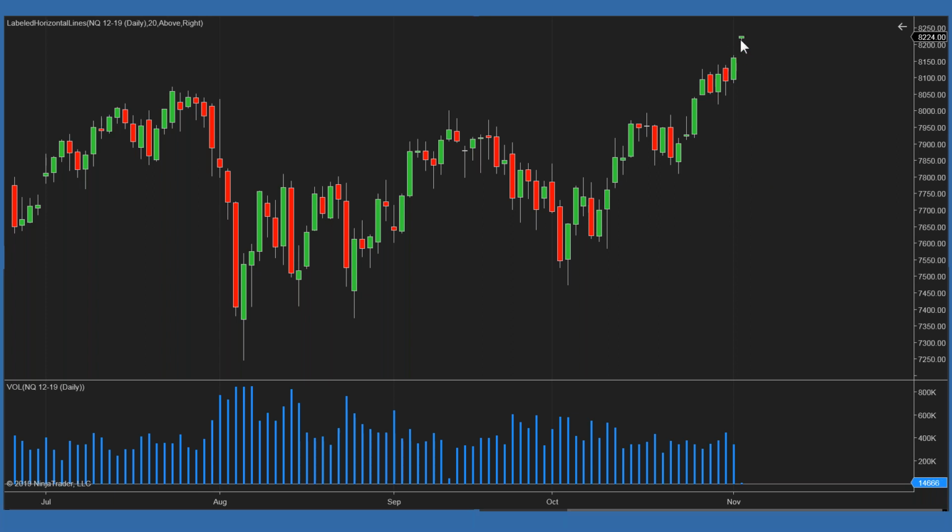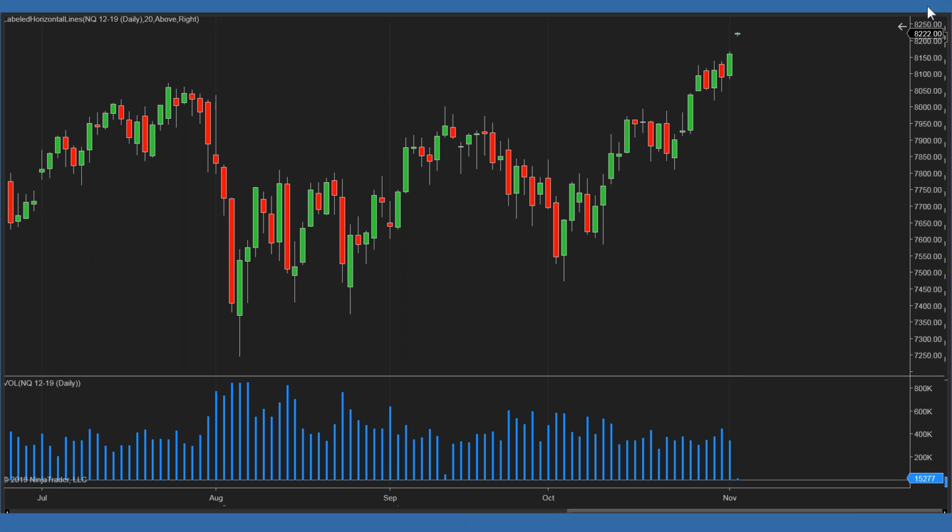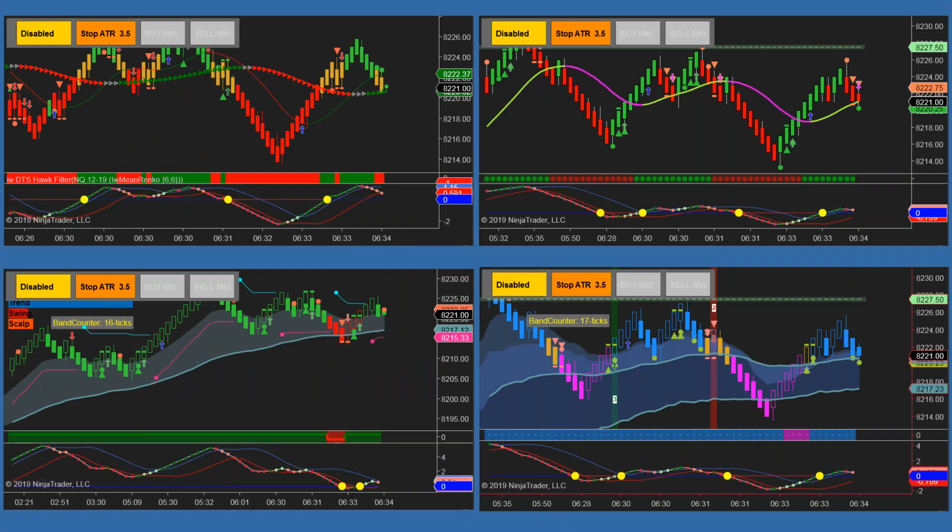Right now, you can see we've got a bit of a downside gap. We left off Friday around 81.50. We're currently trading 82.20 and change. So we've got about a 50-point gap below us. We'll see whether the market tries to fill that here this morning.